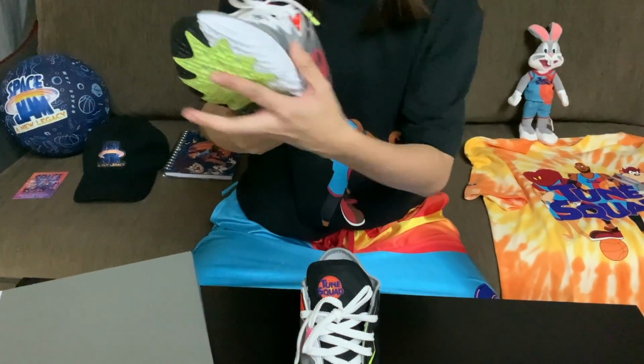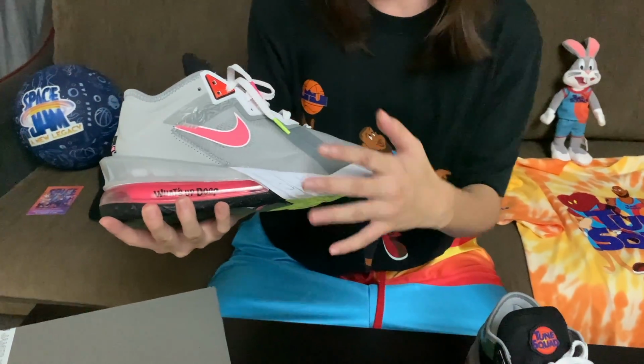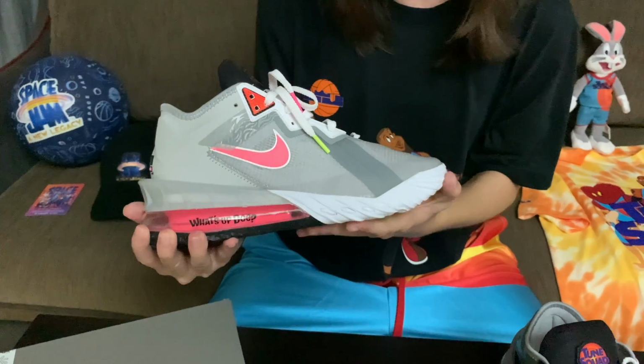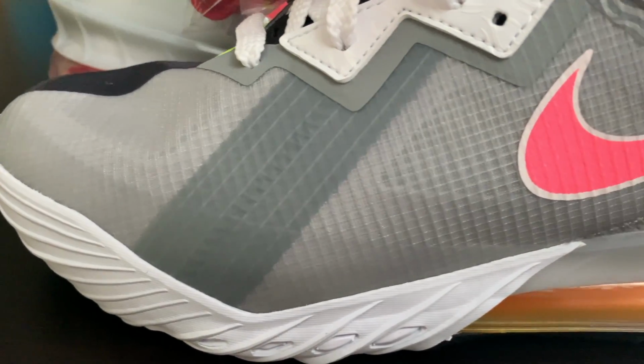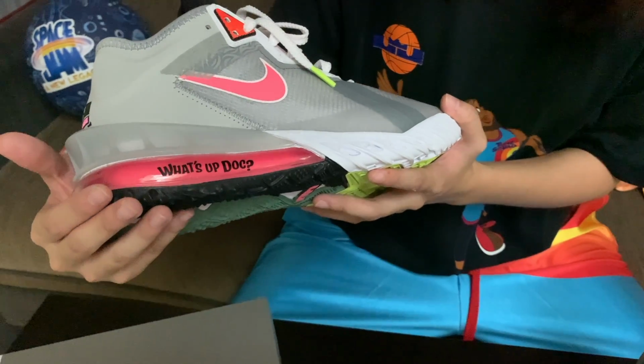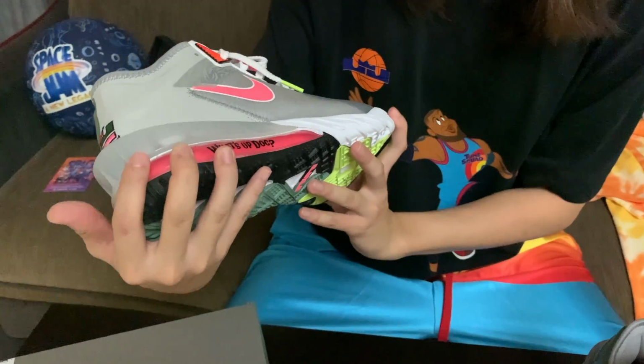So we'll start off with the Bugs Bunny side of the shoe right here. On the outside, we've got Bugs Bunny team, and on the inside, we've got Marvin the Martian team. So right here on the outside, as you guys can see, the Nike logo is pink to resemble Bugs Bunny's ear. And we've got his little quote right there. What's up, duck? All right, so that's it for this side right here.